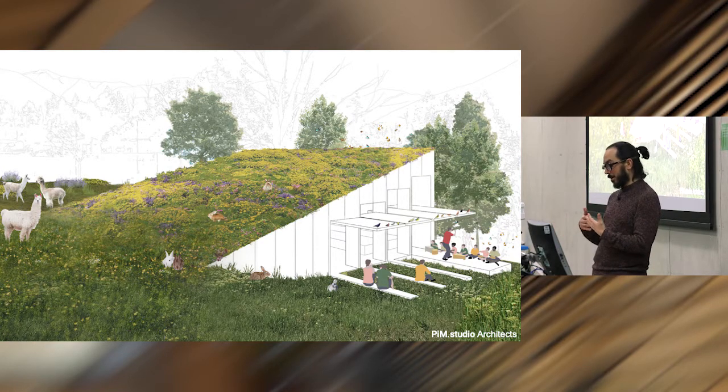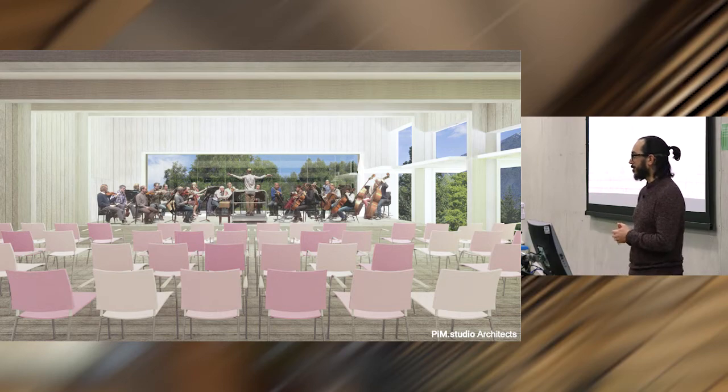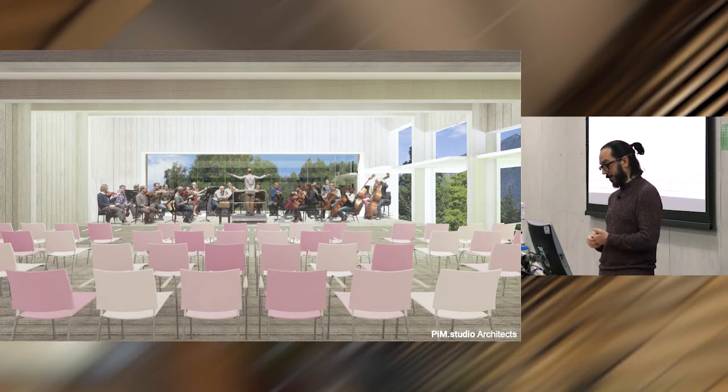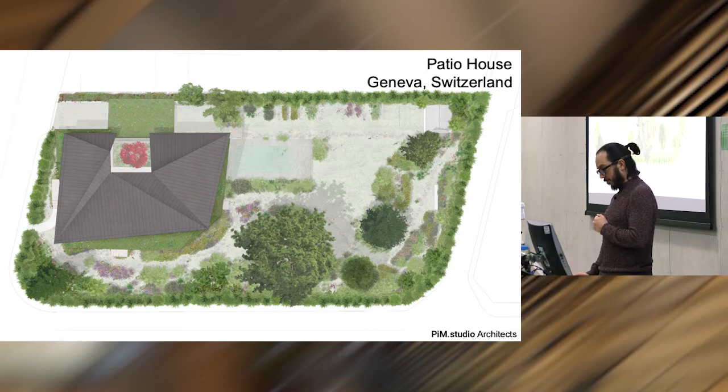So we didn't want to damage the view and the landscape, so we thought if we make something that is barely visible, and you can only see it when you are entering or when you are inside, but still enjoying the nature in the backdrop while you are enjoying a nice piece of music, that will probably make it quite interesting. And then at night it probably appears more.